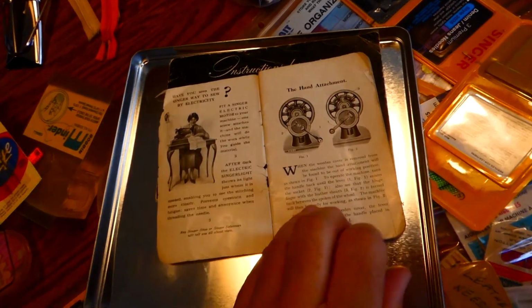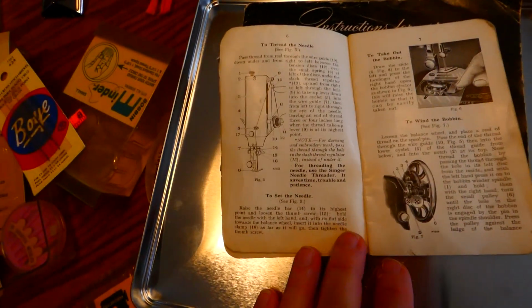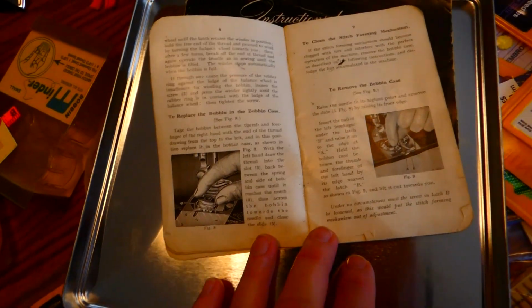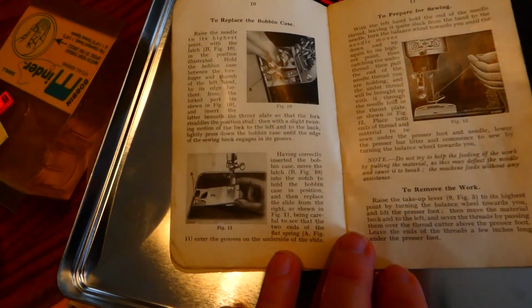Joy! Come on, it's an amazing condition. It shows you your machine, all the parts. I actually have a vintage machine, but I don't know what number it is. I don't know if it's a 99. I don't think it is. Is it a hand crank? I think I do have a hand crank.